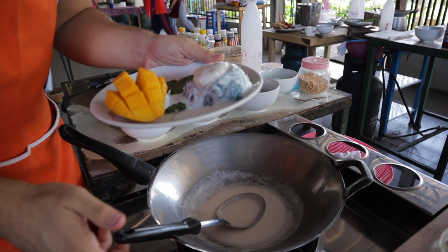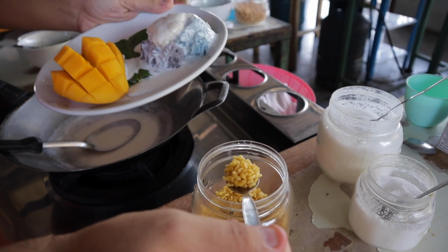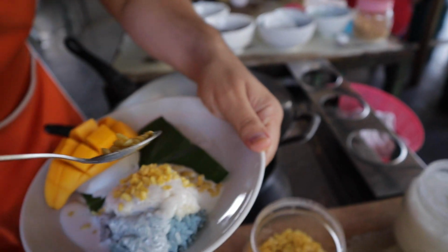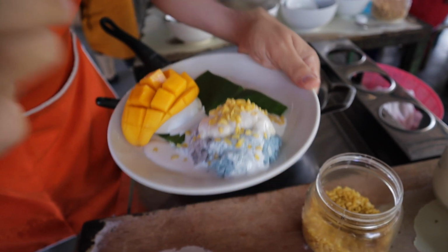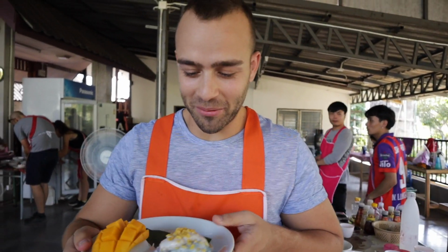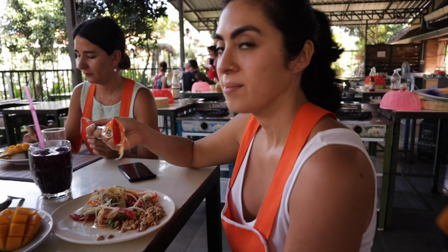Can you take too much sauce? No, is that possible? And that was some bean sprouts or something like that. Exactly. Some dried bean sprouts. Voila! Enjoy! And we have made some sticky rice with three different colors and a mango. Boom, let's eat. The papaya salad.